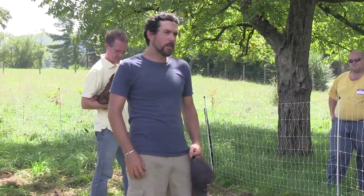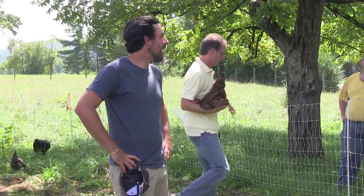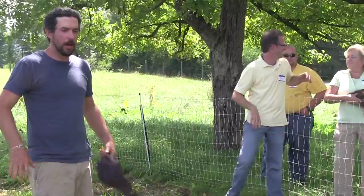I got here one day, and about half my flock was scattered around. A wild dog came in. I never thought it would happen to me. One of those things. But judging by what was left, it was a wild dog. So then I started using this netting, which I am a fan of.